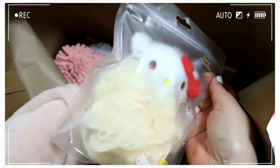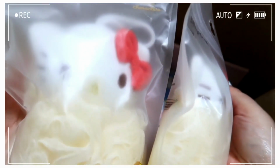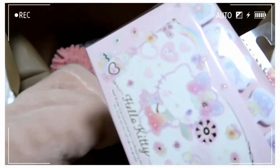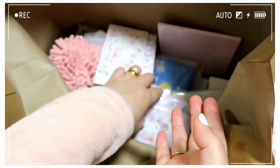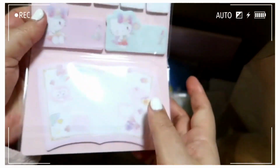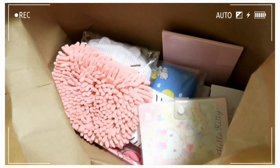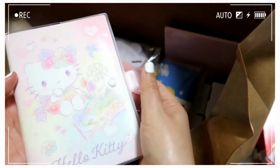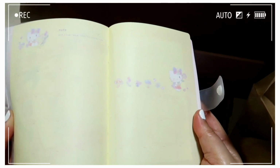The next are sponges. I got two. Pretty, right? The next are Hello Kitty notepads. I'll show you. The next is a notebook. I only bought one. See? There's even a planner.